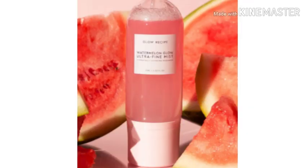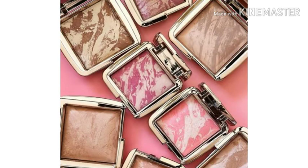And now for the spoiler that they just revealed. And of course, we've seen this sneak peek. We knew it was coming in February, we just didn't know which box. It is the Hourglass Ambient Lighting Blush.